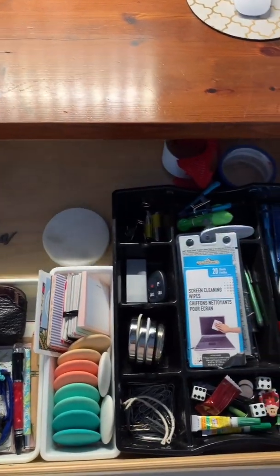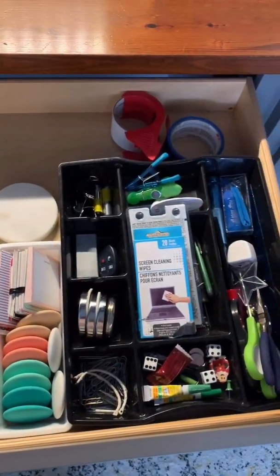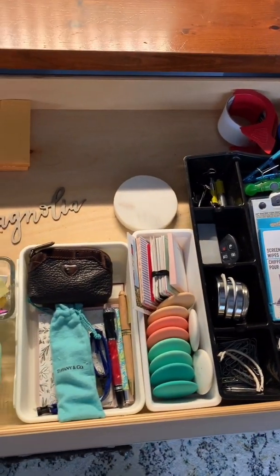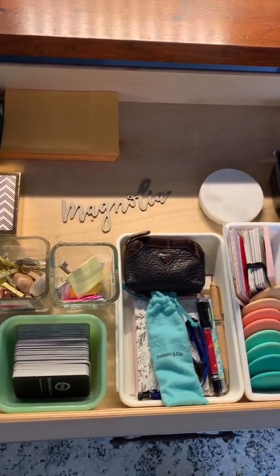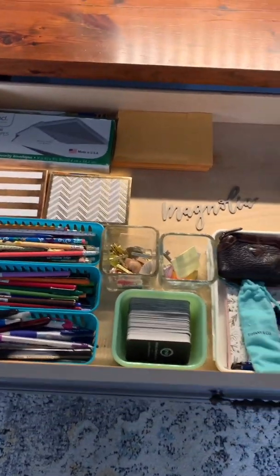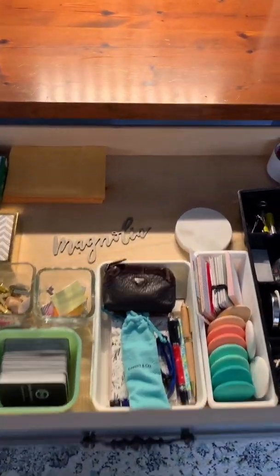I didn't show you this drawer because it was already organized. I haven't really touched it from when I first put the stuff in here. It's just a little utility or office drawer. So pens, paper, business cards, thank you notes, mailers, that sort of thing.